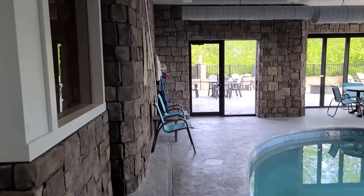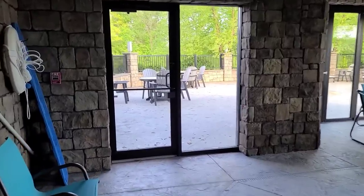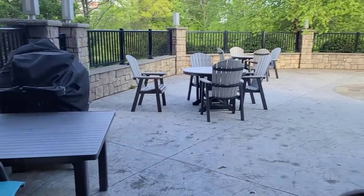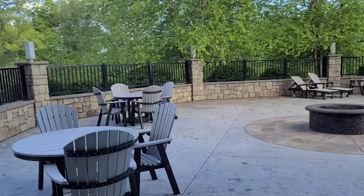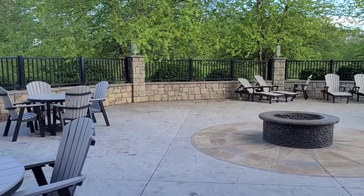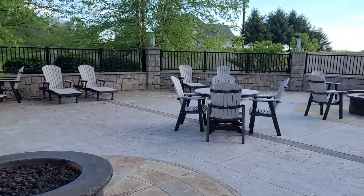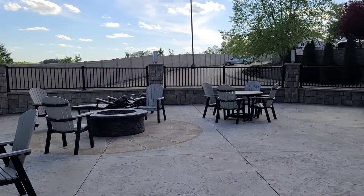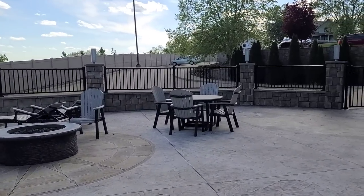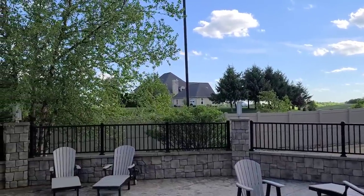And right off of this pool area is a fire pit. Let's go take a look at that. Nice out here. Perfect. It is. Plenty of seating, kind of spaced apart. A couple fire pits. Beautiful house behind this building. It is beautiful.